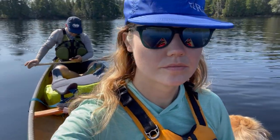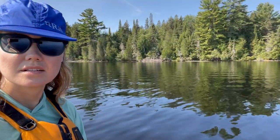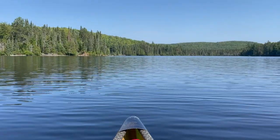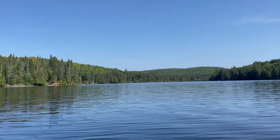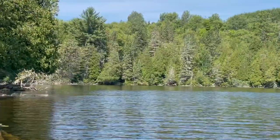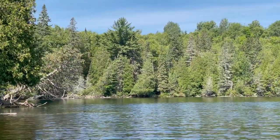It's where? That way. Sorry. Okay. We thought it was over here, but it's not. It's that way. We overshot it a bit. There it is, just around the corner, hiding.